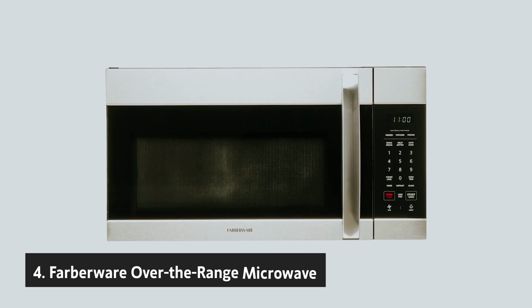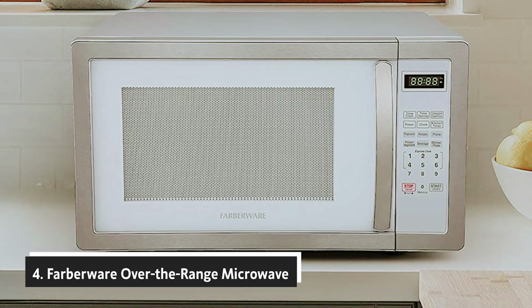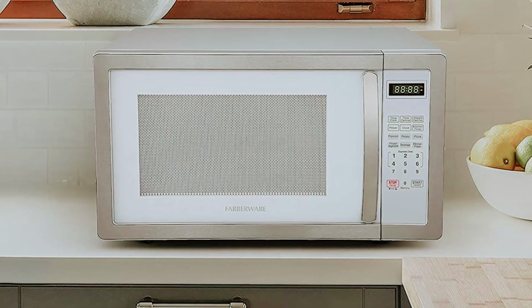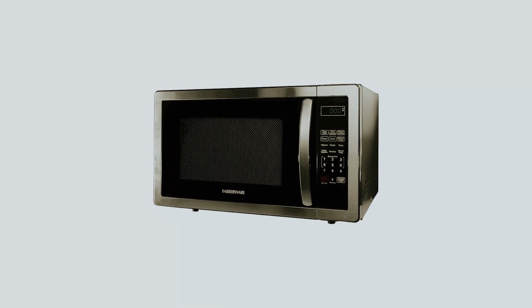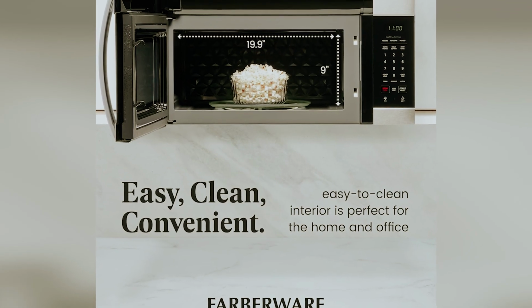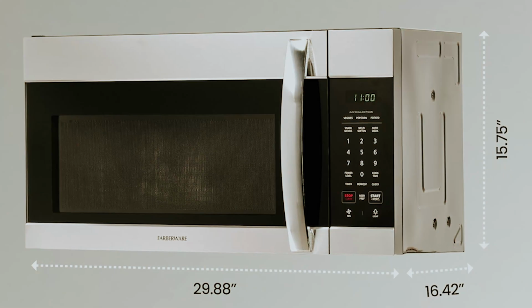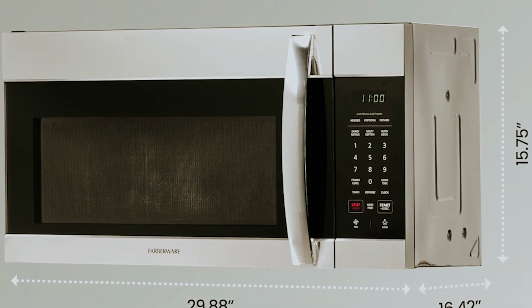At number 4, Farberware Over-the-Range Microwave. Are you looking for an efficient and stylish solution for your kitchen needs? The Farberware Over-the-Range Microwave is designed to enhance your culinary experience while maximizing space. With a powerful 1,000 watts of cooking power and a generous 1.7 cubic feet capacity, this microwave accommodates everything from quick snacks to larger meals, making it perfect for busy households.